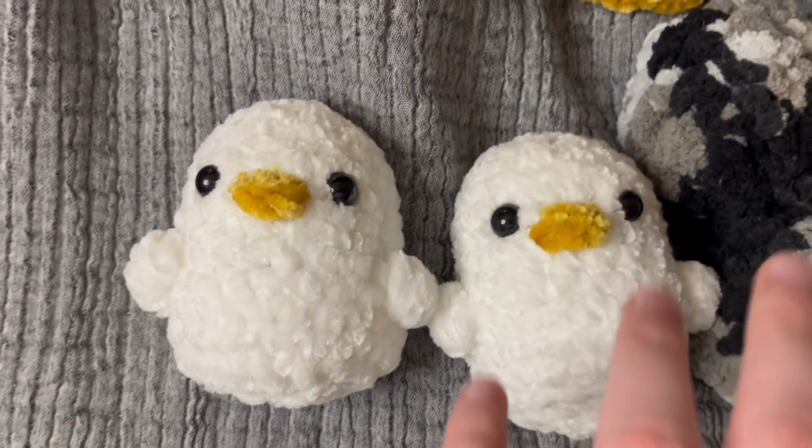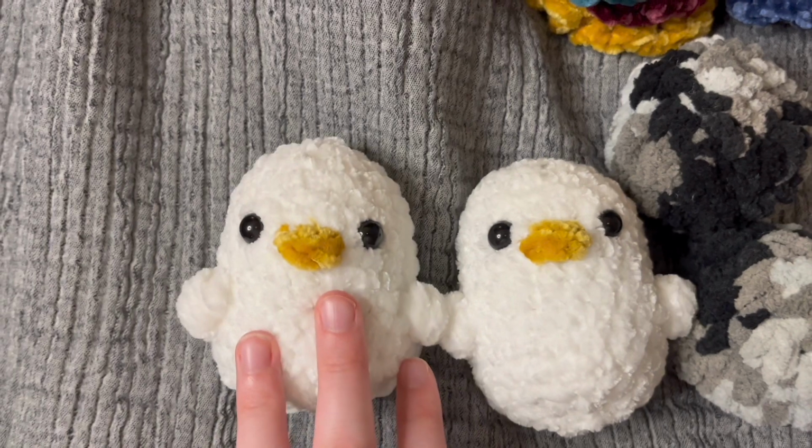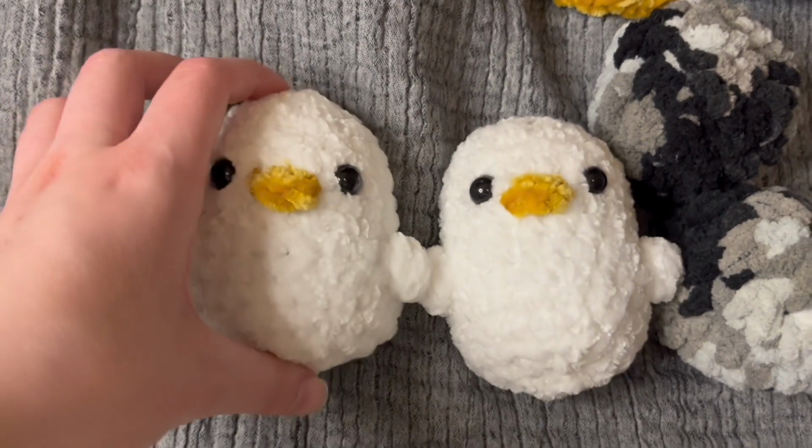I made chicks in the past, but these ones are actually with a new pattern because these ones are no-sew and they take me a lot less time. So I'll link the new pattern for these down below.